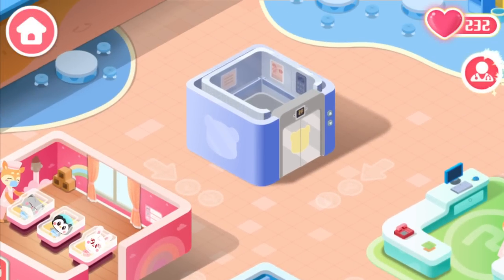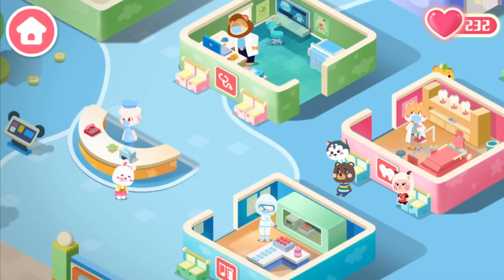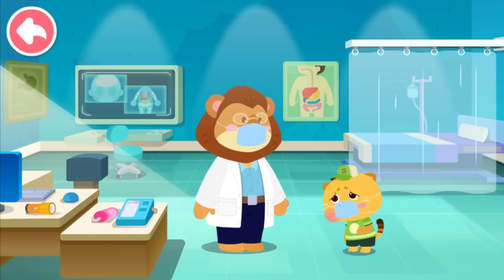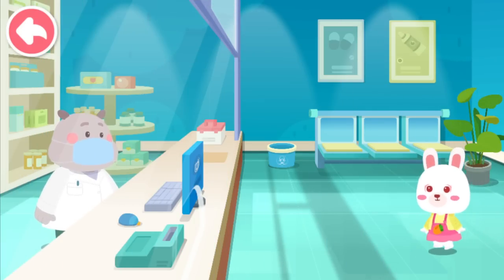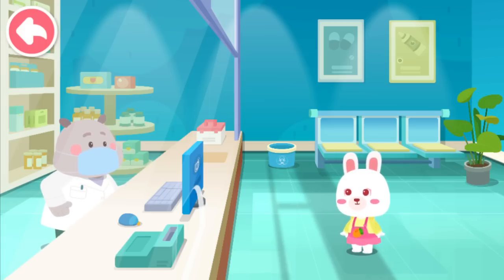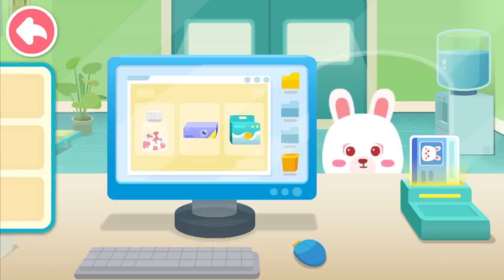Outpatient department. Arrived at the first floor. Department of Internal Medicine. Pharmacy. Hello. I want to pick up my medicine. All right, please show your medical ID card. Reading the card now, let's see which medicine the patient needs.